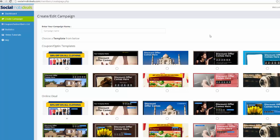But I also sell a lot of digital products online. I know a lot of you do as well. So we're going to cover the online model as well using the deal templates. Now these are very easy to use. All we're going to do is we're going to come over here and we're first going to name this. So I'm going to call this coupon, and then I'll do gym.